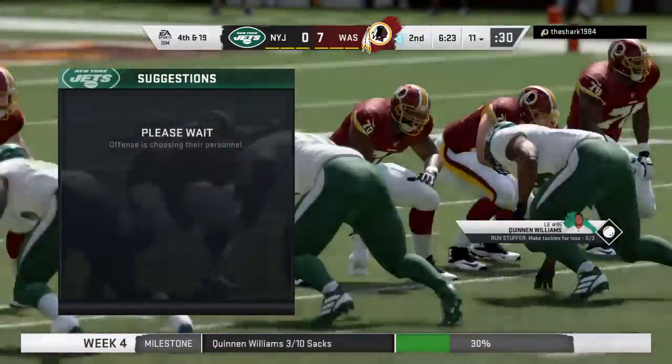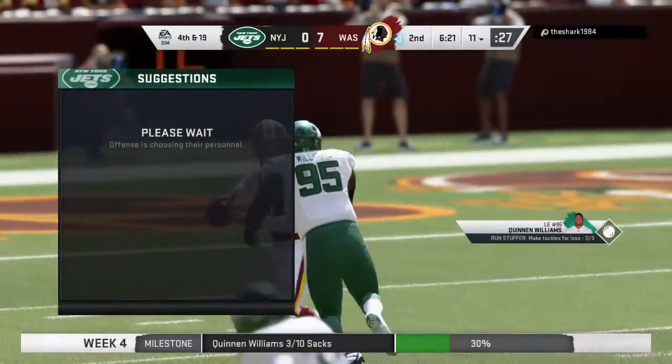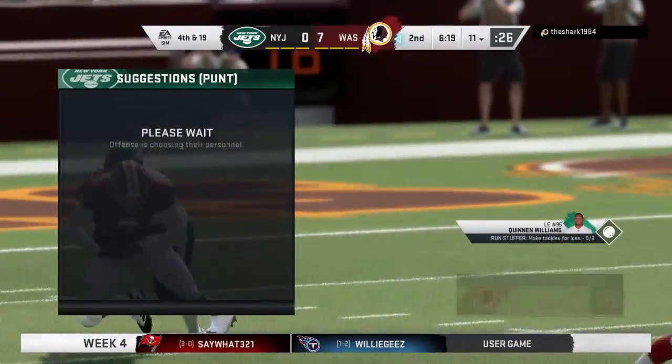Catherine with a C. Last name is Torres. T-O-R-R-E-S.